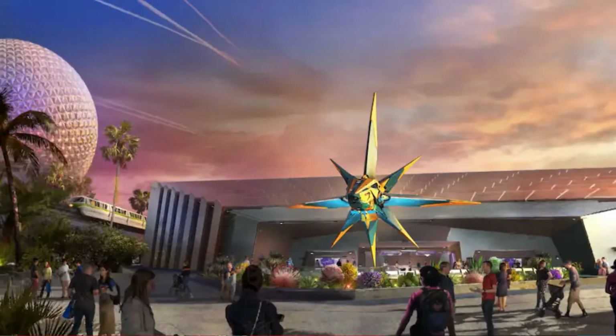Okay, fun fact number 3. The Star Blaster ship, the one that's outside, is the first full-size version of this Andorian ship ever built. So that's outside of the ride? Yes. Cool. Those are my facts.